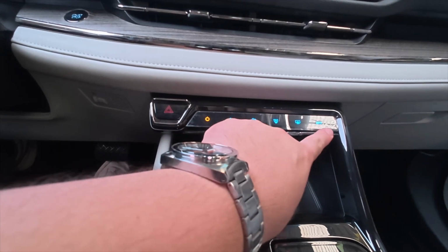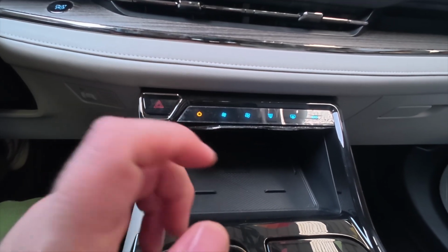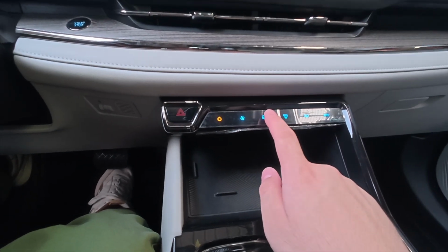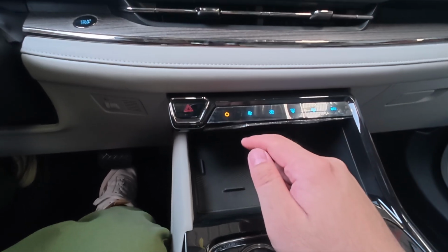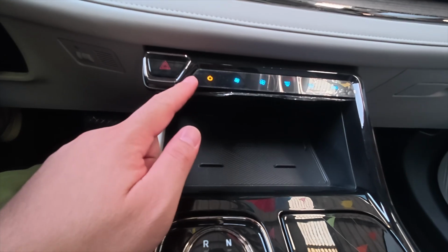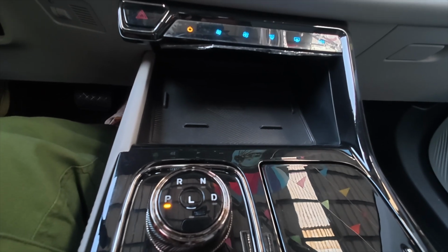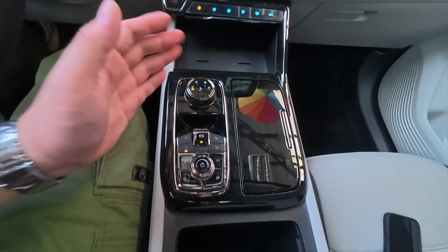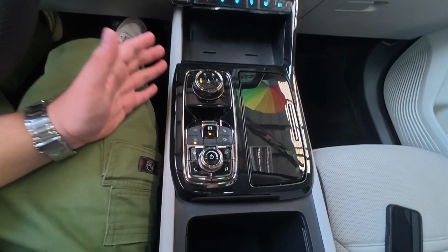And although these are LED sensors, there's a very tactile feel to them whenever you press any of these buttons. So for example, I want to increase the fan speed. There's a slight vibration that you can hear and feel, knowing that the sensor has responded to your command. Below these controls, you have a storage, but this storage space also has a wireless charger for your smartphone. It looks very busy down here, but upon looking at the buttons, they're actually very easy to comprehend.